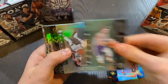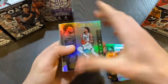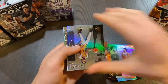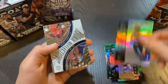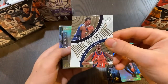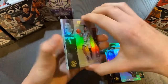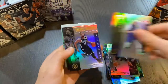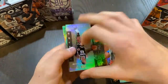Kyle Guy, I believe, is an Emerald Parallel for the Sacramento Kings. Bagley, another Sacramento King, and a Bull Bull for the Denver Nuggets. First Bull Bull of the night, AD, D'Angelo Russell, Anthony Simmons, and another Bull Bull. Bull Bull and Minute Bull. Rookie Reflections. Going to the Nuggets. Good box for Bull Bull. Lonnie Walker, Weatherspoon, Seth Curry, Spencer Dinwiddie, John Collins, and another acetate.